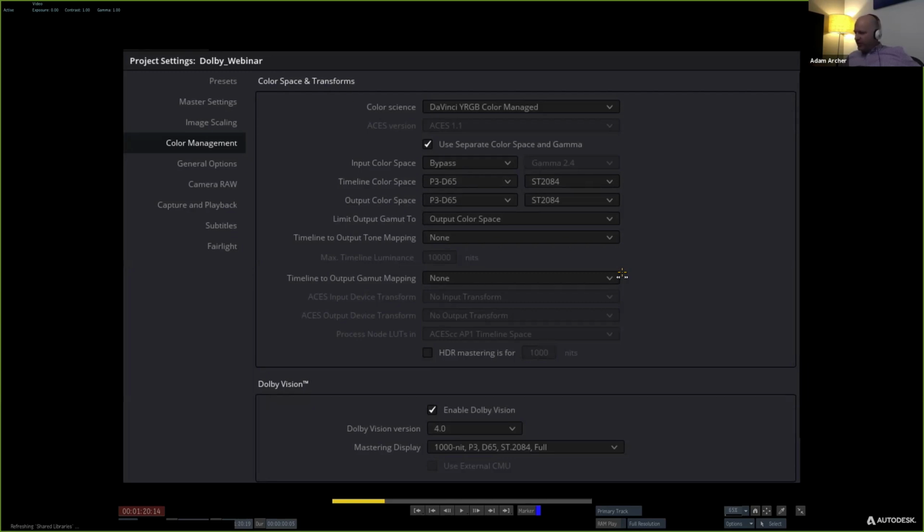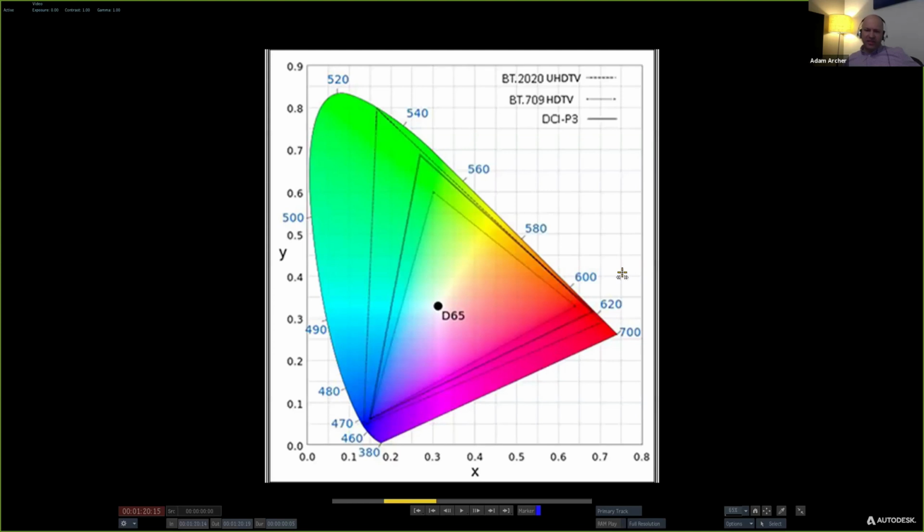So I'll just do a quick step through there just to show you the difference between the different gamuts. You can see the larger triangle's the Rec 2020, but as far as I'm aware, there isn't a monitor that can actually display the whole gamut yet. I believe there's laser projectors that can, but people aren't viewing on laser projectors, so we don't feel that that's the way to go.